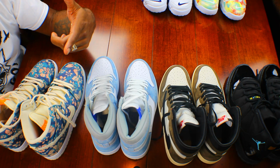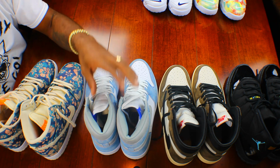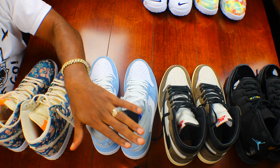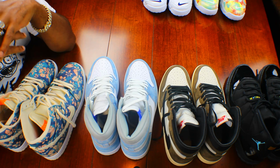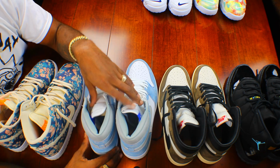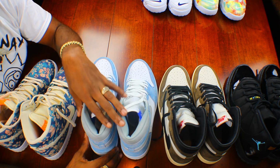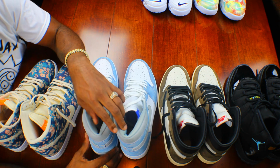You also have a pair. Those are fire as well. Yes, they're one of my favorites. These are actually in our mod logo. We wore these in the mod logo photo, us matching. That's pretty dope. Shout out to SK for lacing us up and having us looking dope.